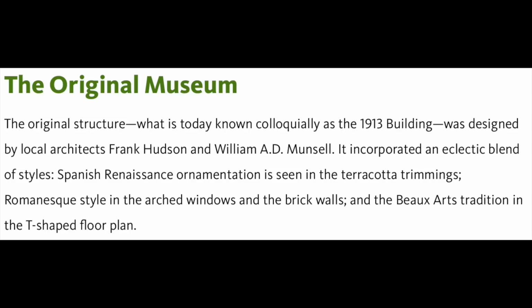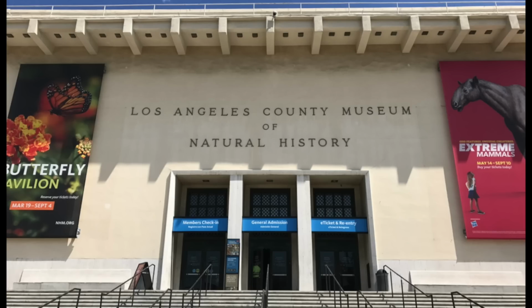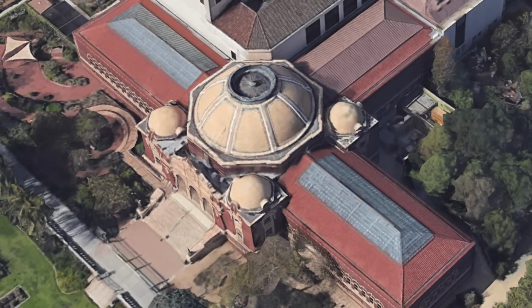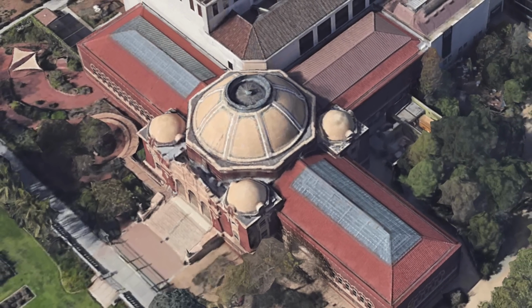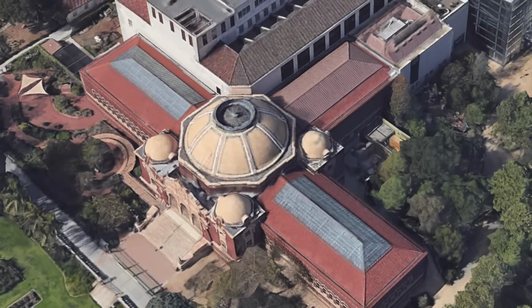Notice how there's also an original building, which looks like it's from a different civilization that builds with perfection. Then they also go on to say that they've opened up additional wings to this building in 1925, 1930, 1960, and 1976. None of these additions look anything like the original. They're all different. There's no Italian marble, no skylights, just regular 2x4s and boring architecture that we have evolved into today.